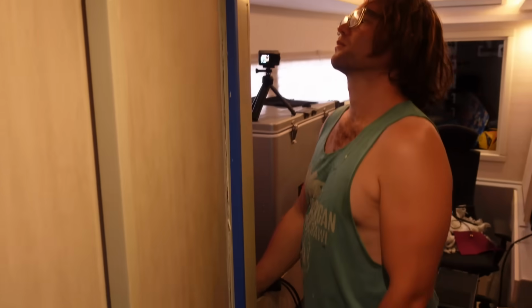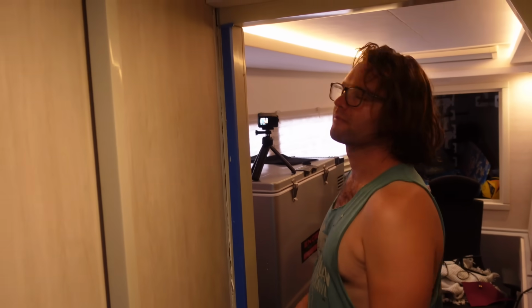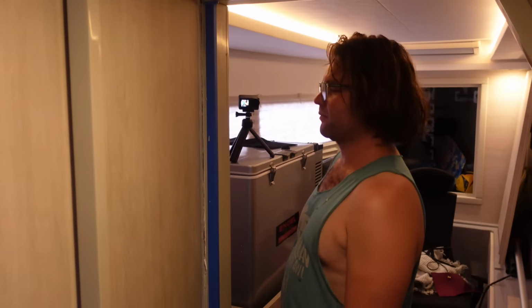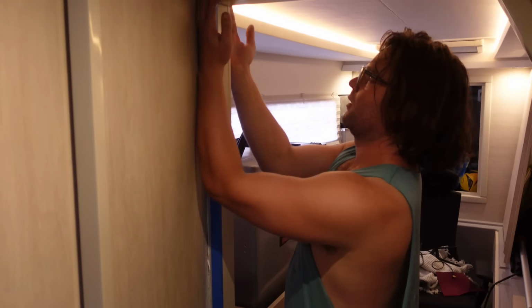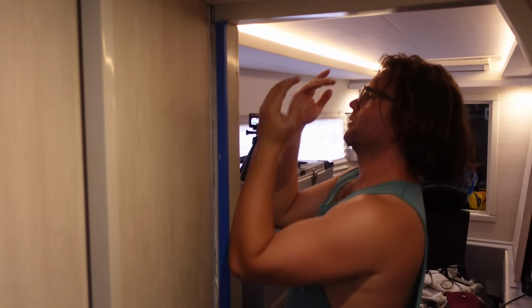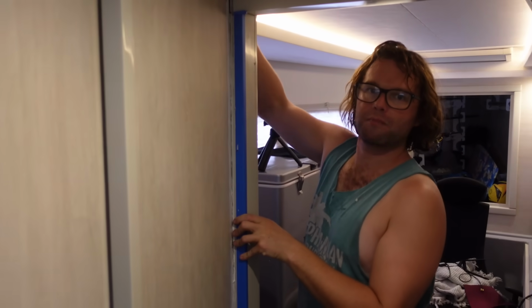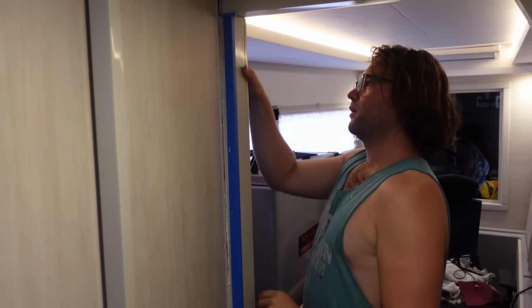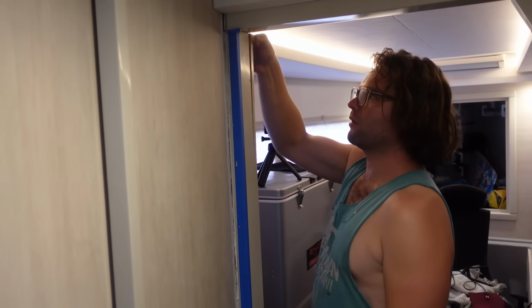Oh, why'd you break it? Oh, wow. So it's flexed so much it's broken the whole piece of wood. I was trying to get the top to come away so I can try and get something even small just to slowly break the adhesive. I think we all knew this was coming.